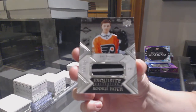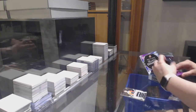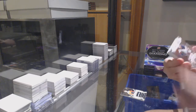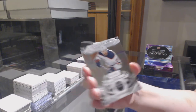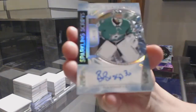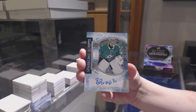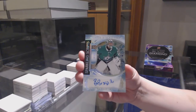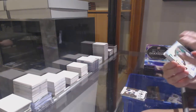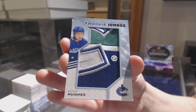Number /299 for the Philadelphia Flyers, Joel Farabee. We've got number /249 for the Oilers, Leon Draisaitl. Sparkling Scripps Auto, number /225 for the Dallas Stars, Ben Bishops. This is an extra sparkling Scripps. Number /225 for Dallas. Rookie team logo jumbos for the Vancouver Canucks, Quinn Hughes.